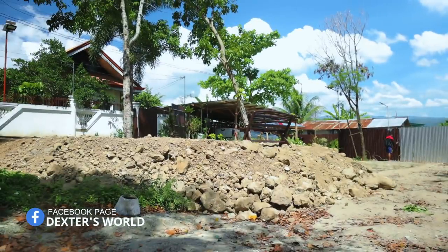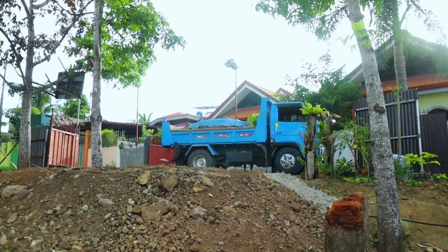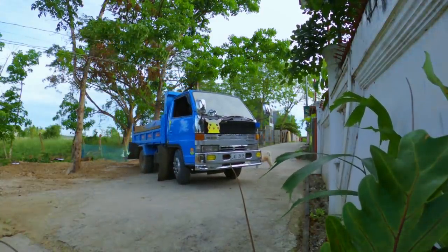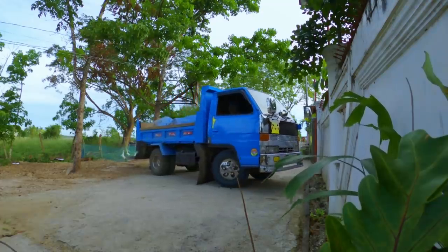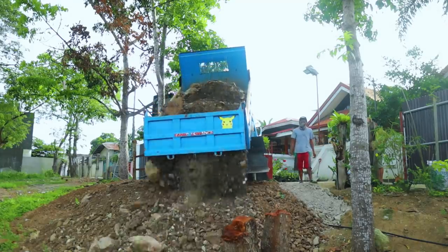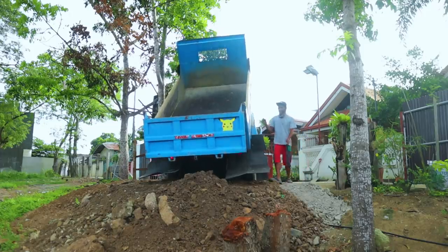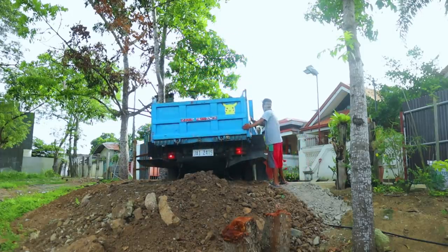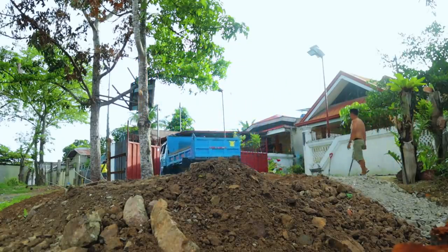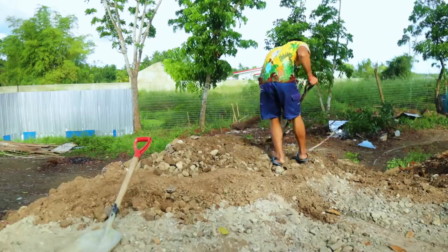There are three significant things that I would like to report to you today. The first one is the development of this property. Actually, this property is very deep. That's why we made some effort to fill this with filling materials.